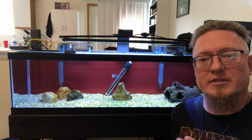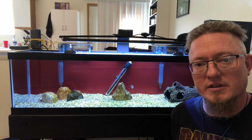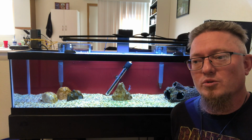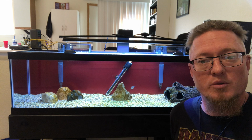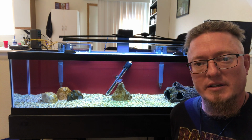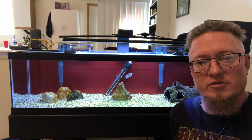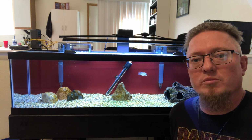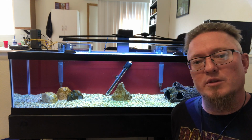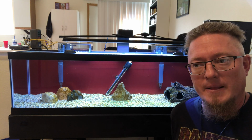I think if this red dragon doesn't make it, I'm going to start investing in ordering online from, I guess, better breeders. Like, you get what you pay for, right? All these flower horns that I've bought locally have been between $12 and $20. I don't know where my local fish stores get their flower horns, so I don't know what kind of breeders they're buying from. I don't know if these are reputable breeders or not.